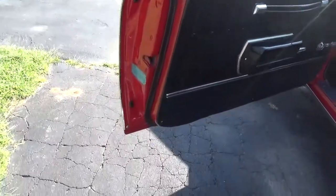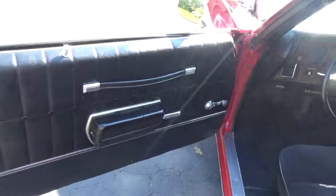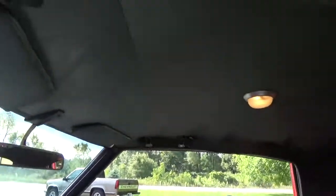See, the doors are all nice and clean. Got the original sticker there in the door. These are original door panels. Original dash. The headliner is original. It's nice and tight.